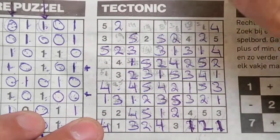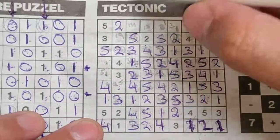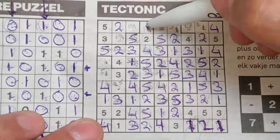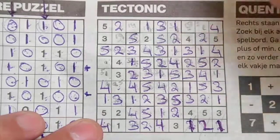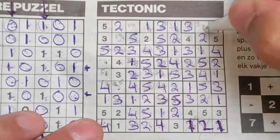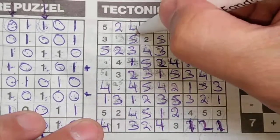We have a 1 here. So this cannot be a 1. This should be a 4. And this should be a 1. We have a 1 here. So this should be a 3. And this should be a 1. We have a 1 here. So this should be a 3. And this should be a 1. Almost finished. We have a 1 here. So this should be a 4. And this should be a 1.